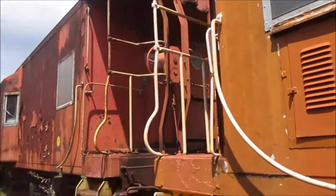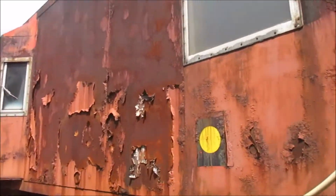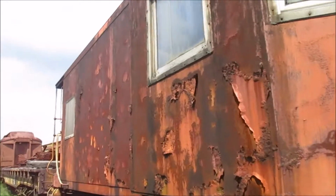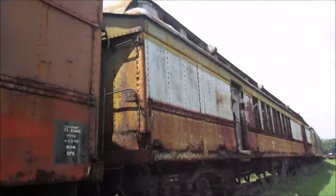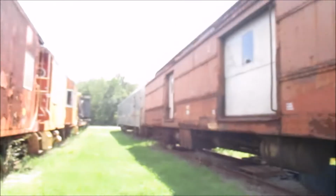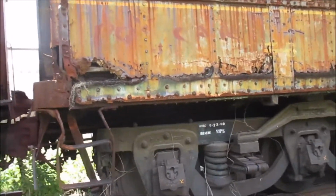We're not allowed to climb on them, or I would love to walk up and show you, but I'm going to adhere to the rules. Look at the little windshield wiper. Oh, wow, that's awesome. I guess that's where the engineer sits. Handbrake. Oh, I just saw this one said Southern on it.